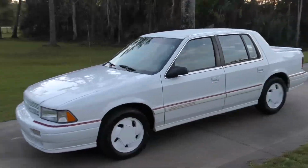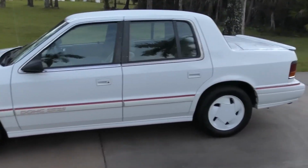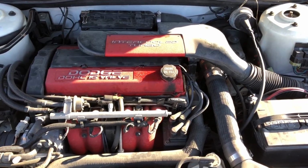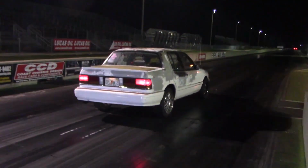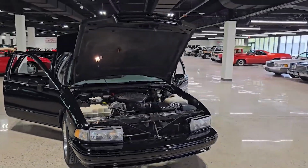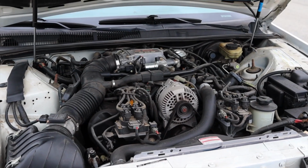Lurking under the tame shells of certain 1990s vehicles hides ferocious power that obliterates expectations. These sleeper cars look mundane, but beneath their hoods they unleash relentless horsepower, capable of smoking modern supercars. From turbocharged family cruisers to stealthy coupes with V8 fury, these hidden gems prove you shouldn't let mild looks fool you. These cars are wolves in sheep's clothing.